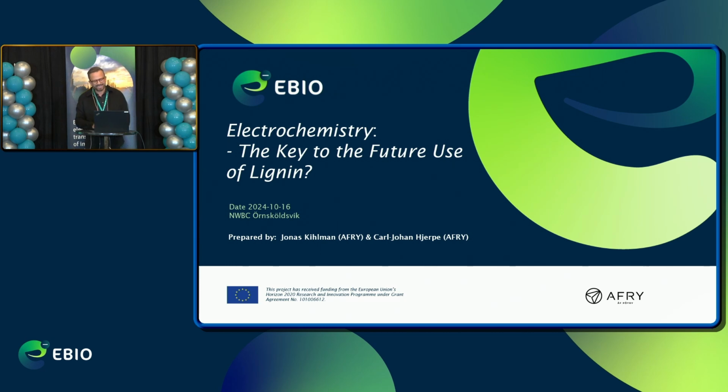I will focus on electrochemistry as a method for lignin depolymerization for use in fuel applications. You've heard about the background for the EBIO project before. But the aim in the 21st century will be to use as little fossil carbon as possible, and direct conversion of renewables is, of course, of continuously growing interest. The application of electrochemical methods for the synthesis of organic molecules has also had a revival during the last few decades. The substitution of chemical redox reagents with electricity is a promising step towards green chemical processes.